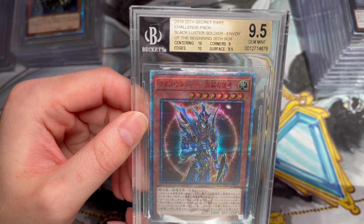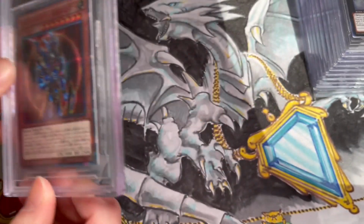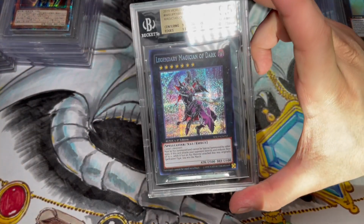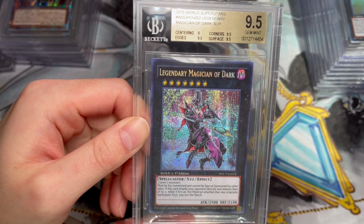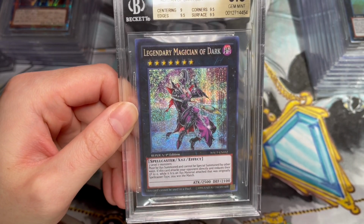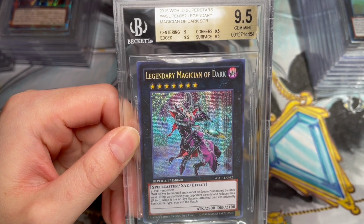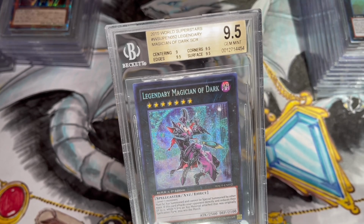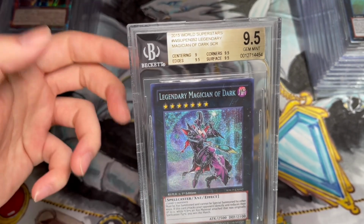So tough. Another 9.5. We have a BLS Envoy at the beginning. Beauty, same rarity. And now we're back into some TCG. What is this guy? I don't think I've seen that. I think it's from World Superstars. They release these cards as part of, I forgot which year, the prize collections. Prize cards, yeah, exactly. And then they released the same cards in the World Superstars for people to pull.